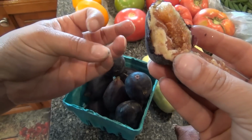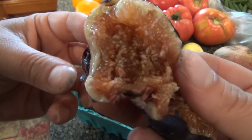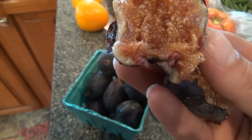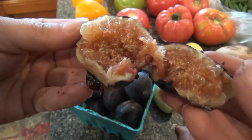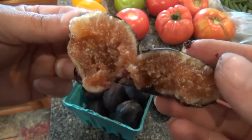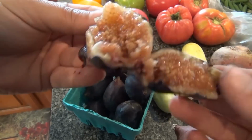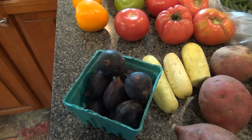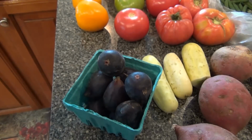Now I have fig skin under my nail. See? Do you see this inside? I don't know if that looks beautiful to you guys. It probably doesn't, but it does to me. So yummy. So what you do is you eat this whole thing and you put this side down on your tongue and then you eat just the whole thing. Or you can just eat the insides out like I do.